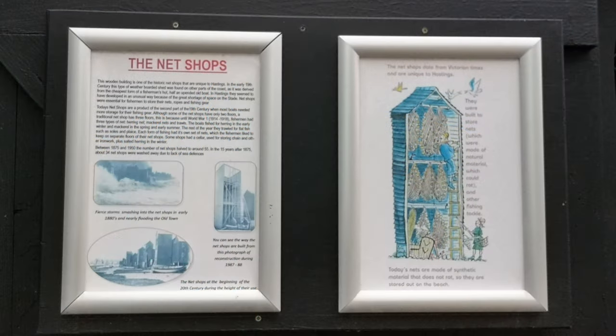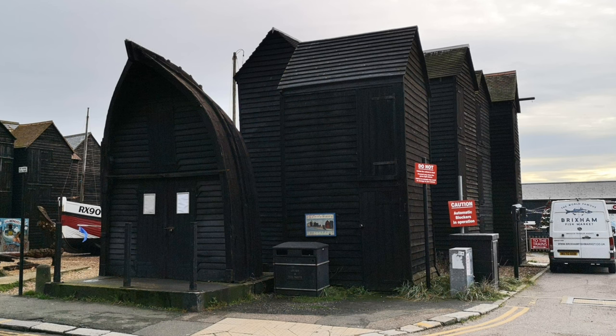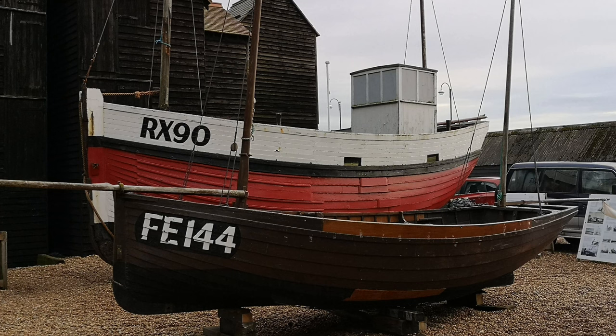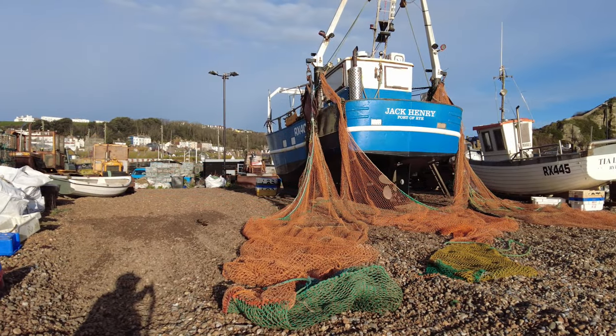A famous and unique part of the old town are the net shops. These are tall black wooden sheds which were built to provide a weatherproof store for fishing gear made from natural materials to prevent them from rotting in the wet weather. The stores are tarred and weatherboarded. The sheds were originally built on posts to allow the sea to go underneath. However, more shingle was built up and the sea does not reach under the huts anymore.